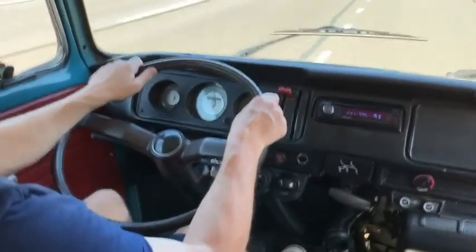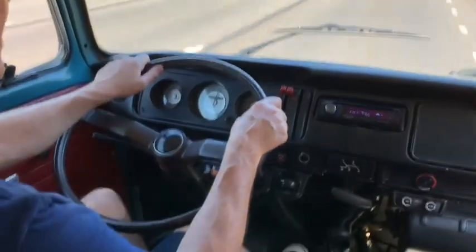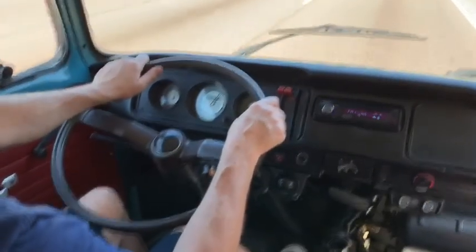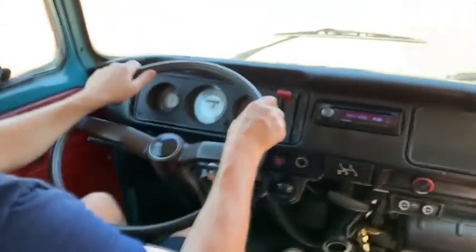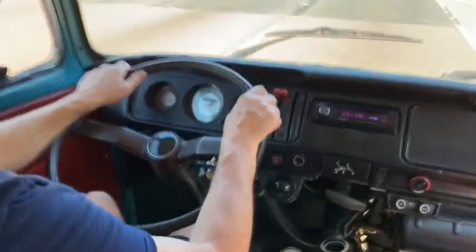This one's got some miles on it, so it's a little slower. I've got a '78 that's got much less miles on it, and that thing really moves out of its own way, no problem. So again, I apologize about the noise, but you can see we're doing about 60 right now. About 65, and it's fine, it's straight. Like I said, it's not like a modern vehicle, but it goes on the road just fine.